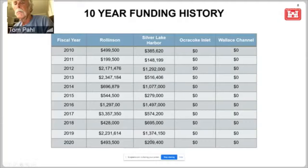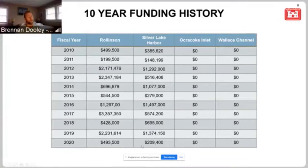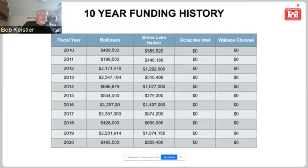Bob's been doing this longer than I have with the Corps, but my understanding is that the expectation of receiving federal funds is on the decline for all of our shallow draft projects. I think that's when the long-term MOA that allows us to take non-federal funds came into place, around the start of that decline compared to what was historically received in federal funds. Bob, do you have any more to add on to that question? No, sir. None of us can predict future federal appropriations or future state appropriations, but I would agree that the trend is not going in the right direction. I think we were all highly disappointed in 2020 for both Ralston Channel and Silver Lake Harbor.